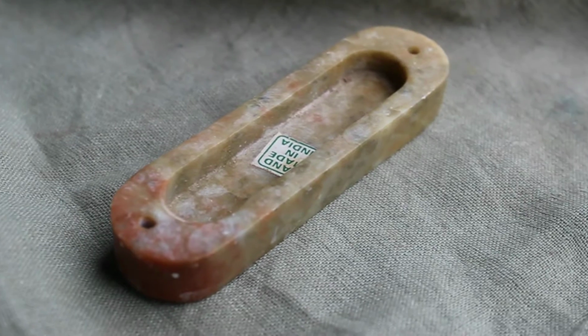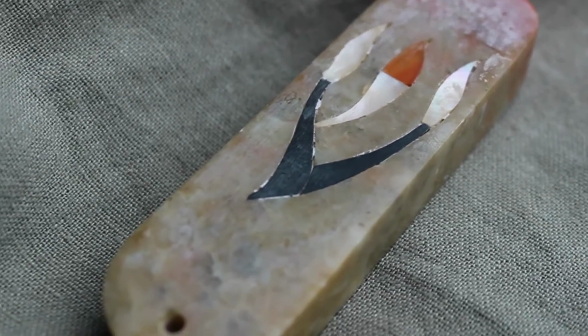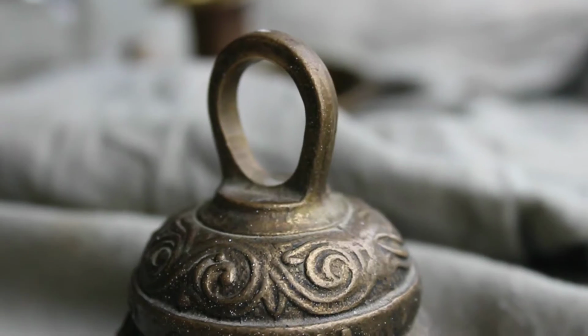This one looks more Middle Eastern. This one has more of an Asian influence to it. Then this is another little incense burner. Simple, made in India. There you go. As you can tell, I like brass things.